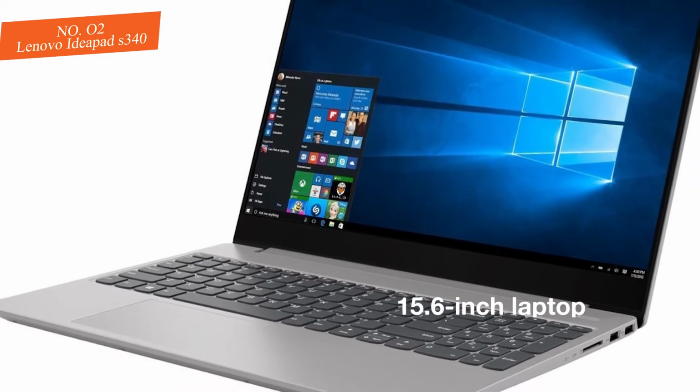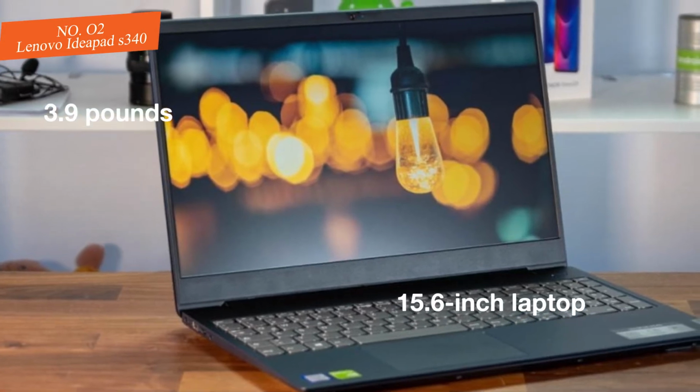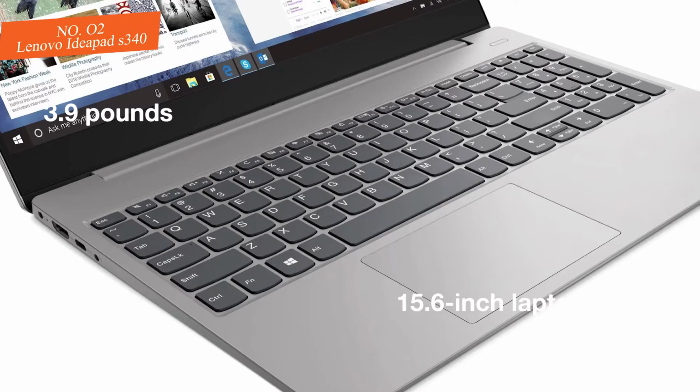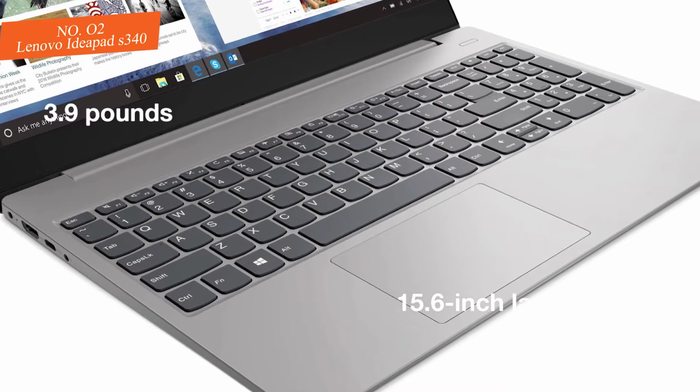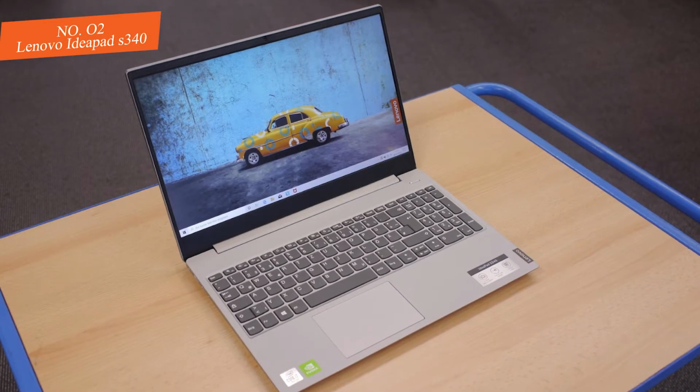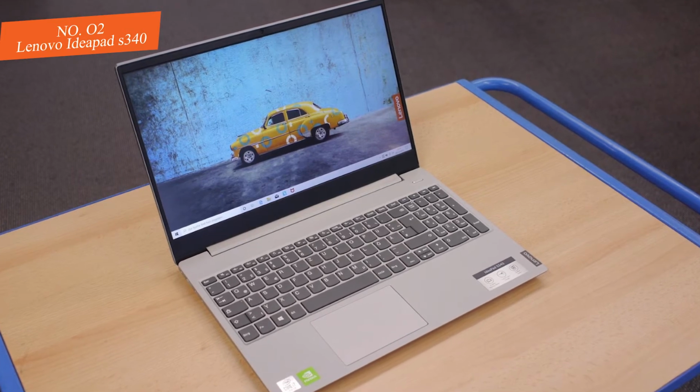It's a light 15.6-inch laptop with a weight of 3.9 pounds. The outside is made of plastic, and the top has an aluminum finish. This laptop is solid and made to last. The biggest drawback of the laptop is the display. It covers just 58% of the sRGB range, so the colors look washed out.